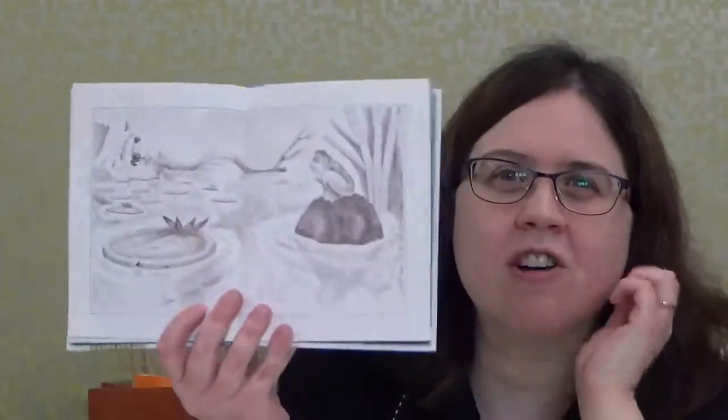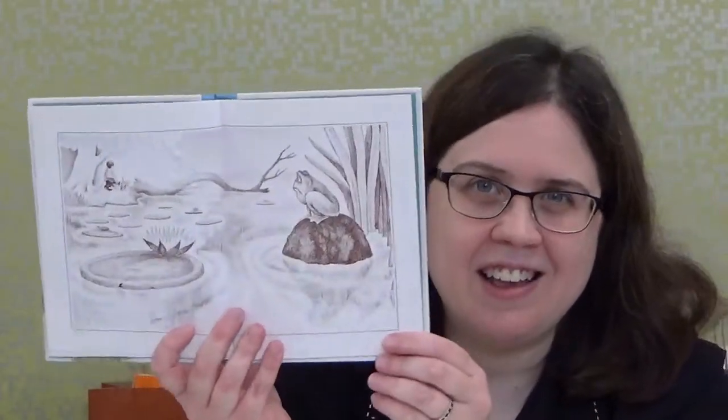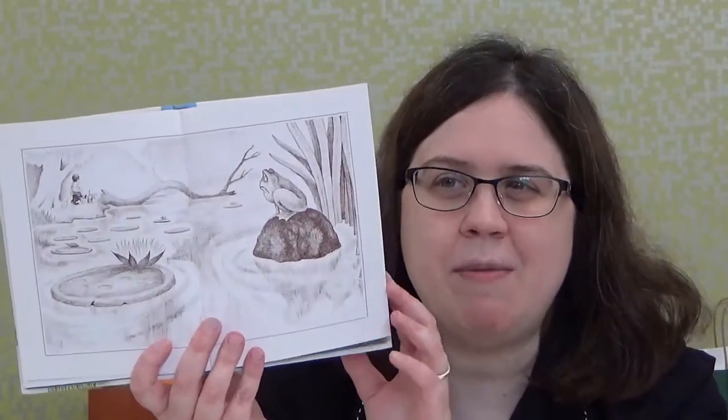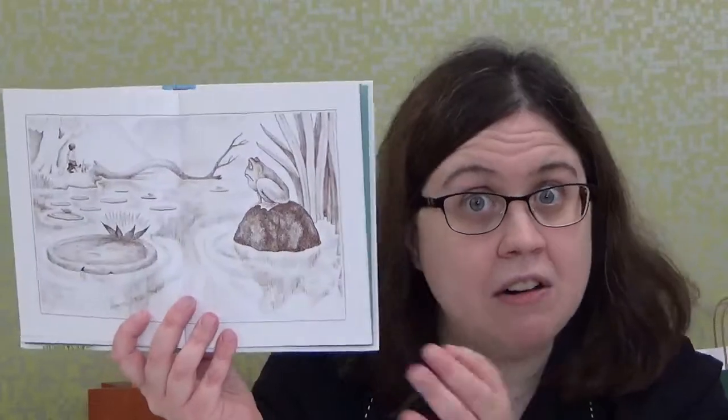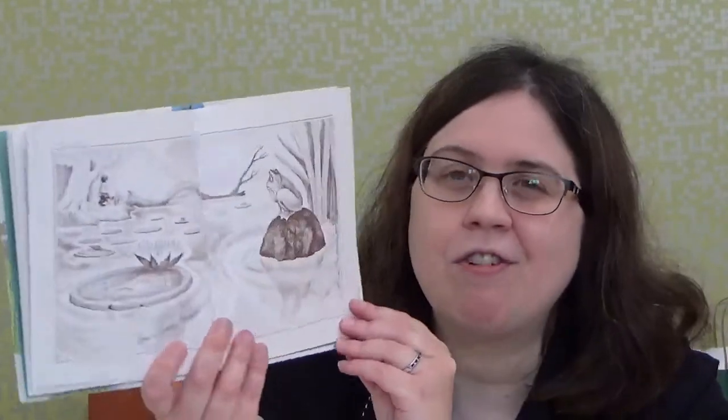Well, let's see what happens. So the boy and the dog leave. It looks like they're going home. But the frog is very sad. I think the frog just wants to play with the boy and the dog. Maybe he doesn't want to be caught. You don't know. What do you think the frog is going to do?